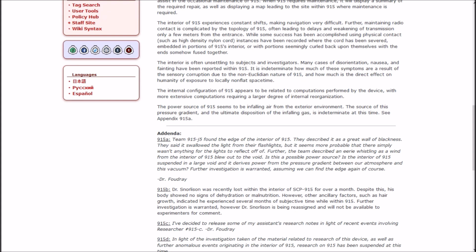While some success has been accomplished using physical contact, such as high-density nylon cord, instances have been recorded where the cord has been severed, embedding in portions of 915's interior, or with portions seemingly curled back upon themselves with the ends somehow fused together. The interior is often unsettling to subjects and investigators. Many cases of disorientation, nausea, and fainting have been reported within 915. It is indeterminate how much of these symptoms are a result of the sensory corruption due to the non-Euclidean nature of 915, and how much is the direct effect on humanity of exposure to locally non-flat spacetime.